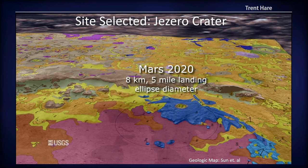And the site selected is Jezero Crater. It's actually hard to see in this 3D representation, but there's a crater wall here. There's a channel coming down, and there's a nice old delta here. Hydro, and so that's where we want to look for astrobiology. And I don't know the status of that for the mission, so we don't have any answers yet, but we'll see. The actual landing ellipse is 8 kilometers. That's much smaller than previous.